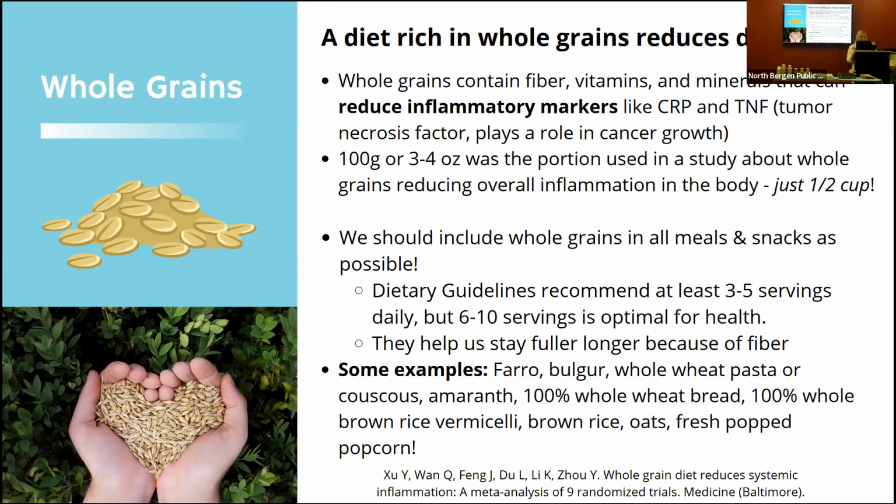Some examples of what's recommended. So the dietary guidelines recommend at least 3 to 5, 6 to 10 is optimal for health. You can work them into your snacks with like crackers, whole grain waffles with protein, and whole grains help keep us fuller longer because of the fiber. It helps also to regulate our blood sugar.